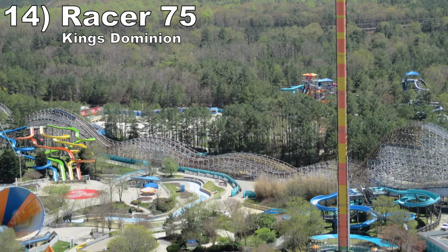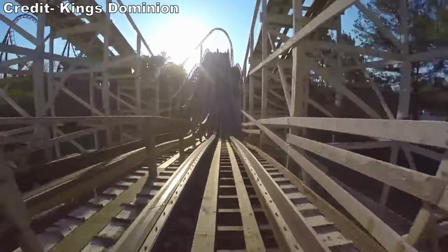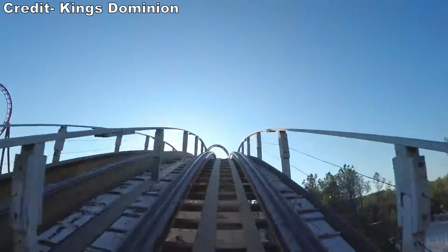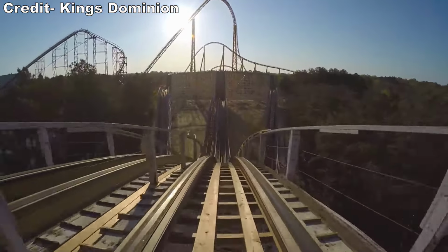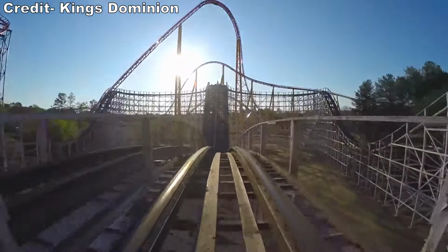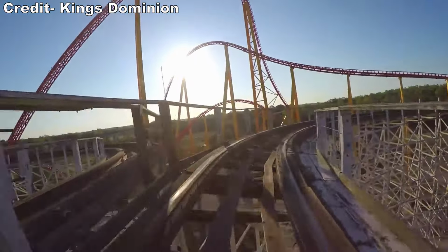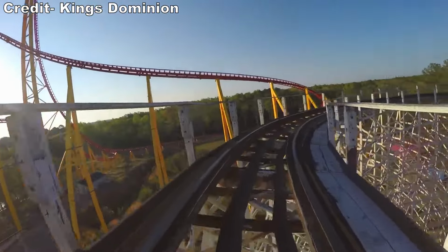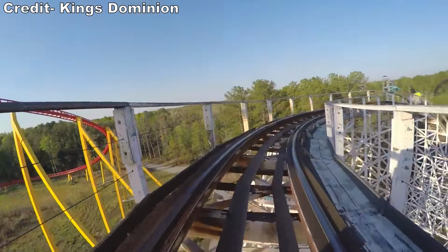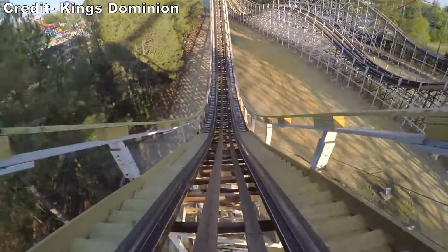Number 14, Racer 75 at King's Dominion. The former Rebel Yell wood coaster is running very smoothly with all the recent track work. However, much of the ride's power is gone. You have a ton of bunny hills, but very little airtime. The only moment now is the entrance into the far turnaround, but it is a genuine ejector moment at least. I just wish this ride raced more often. It hasn't done so in my recent visits due to staffing.